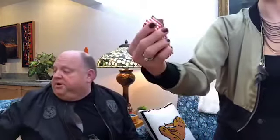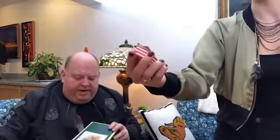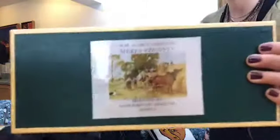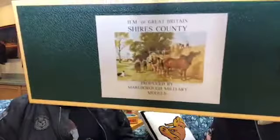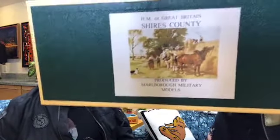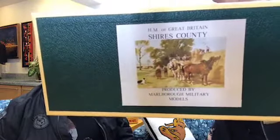So nice, made by Marlboro. We don't get a whole lot of Marlboro, made in the UK, mainly in the 80s and 90s. That's what the lid looks like there. They're very detailed figures, very pretty. Again, this kind of set is very affordable. Probably will sell for under $200.